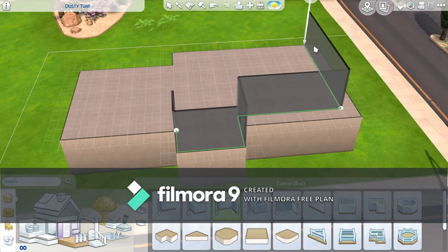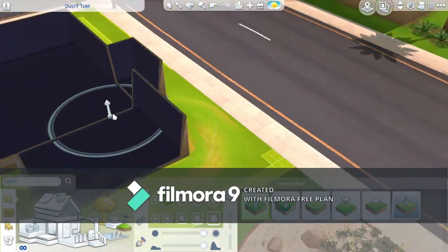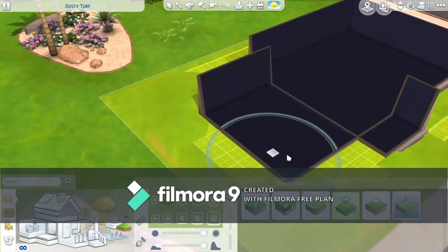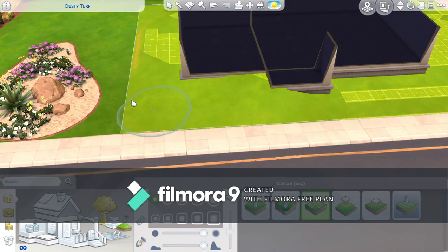I love how the roof actually turned out on this build, which is crazy because I usually hate doing roofs. So this was an interesting build to do. I'm not super happy with the way that it turned out, but overall I thought it was a good effort and a good way to introduce myself to the world of streaming.